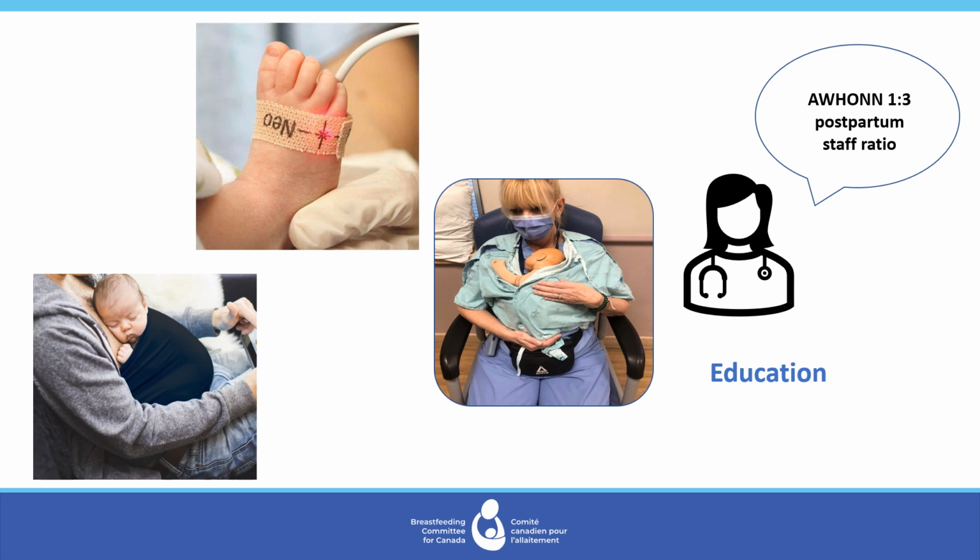And I would be remiss if I didn't remind us about safe staffing, that in our perfect world, we want the one nurse to 3 mother-baby dyads.